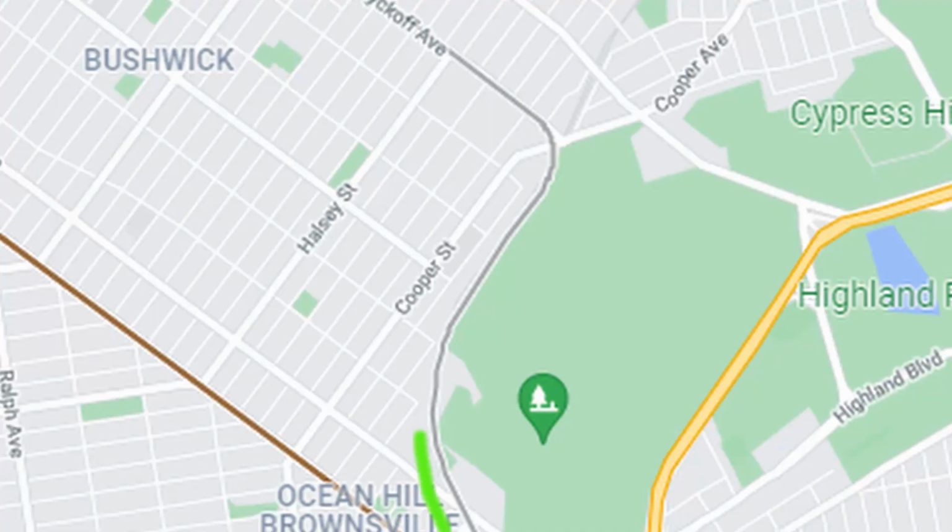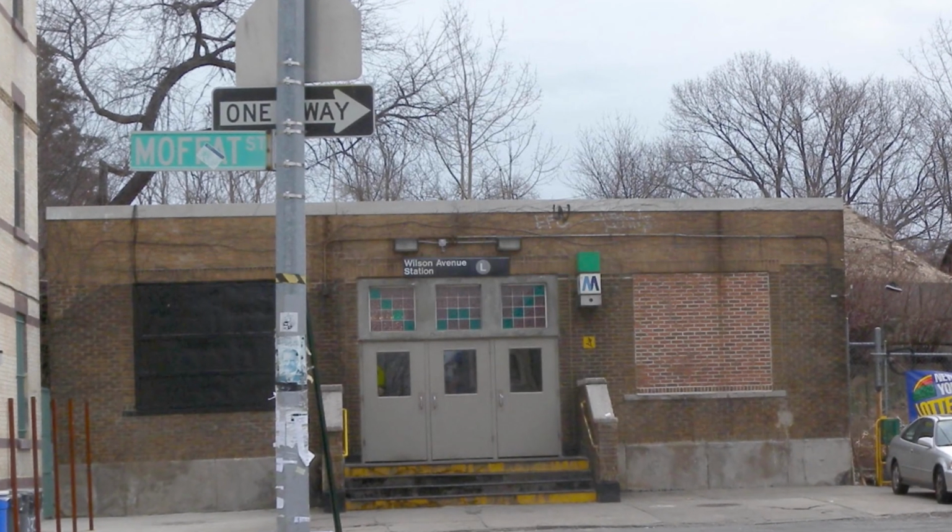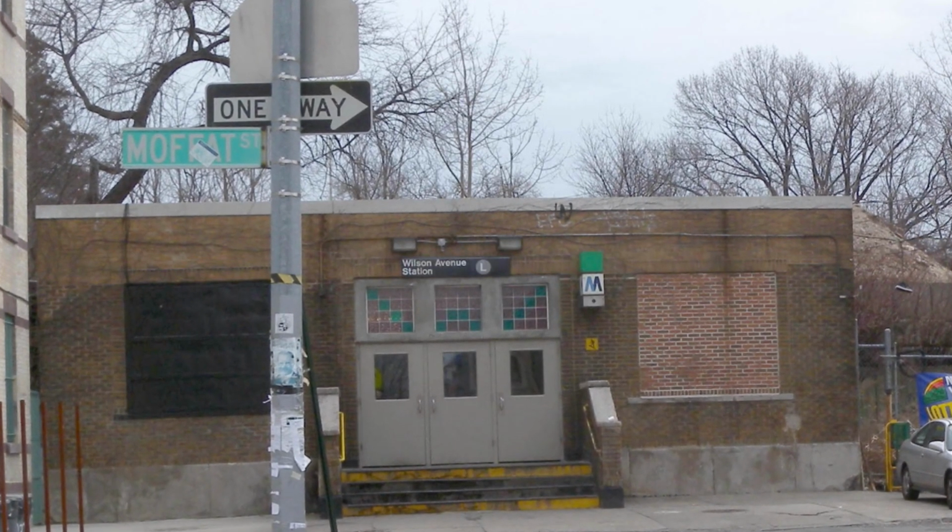Right after this, the Bay Ridge branch runs next to the L train, which means that you can actually see the branch from an L train between Wilson Avenue and Bushwick Avenue stations. Speaking of Wilson Avenue, when you enter the station, you are actually walking under the branch.